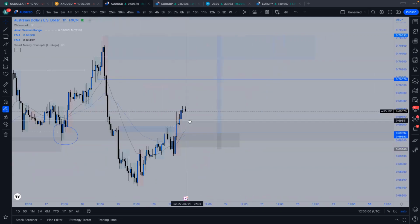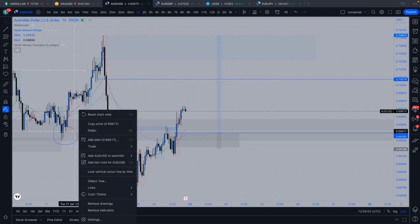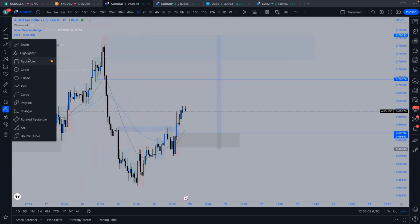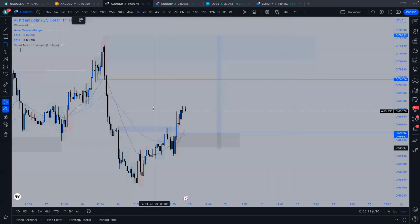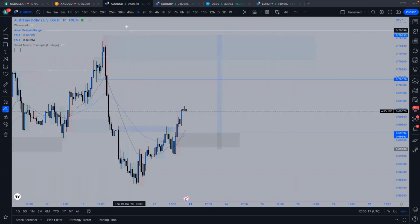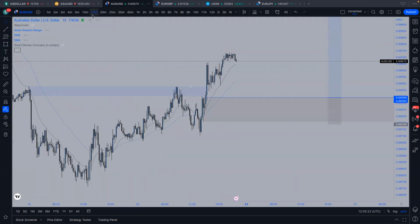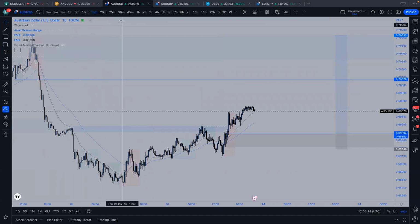So now we've started to break above this. This is potentially giving me more of a conviction that price is going to want to push a little bit lower, a little bit higher. So this is that hourly demand that I was looking to trade off. We had a small, I think it was a 30-minute, yeah, a small 30-minute, 15-minute zone just in here.